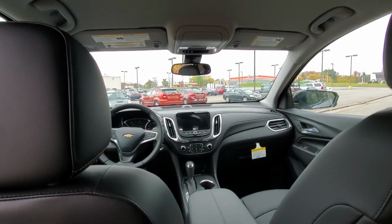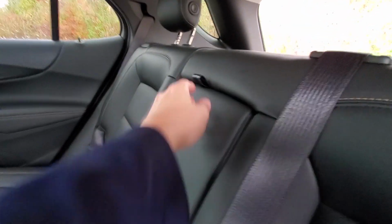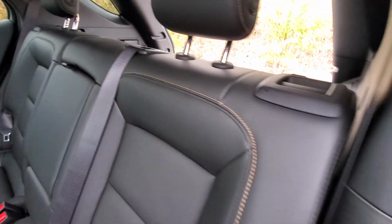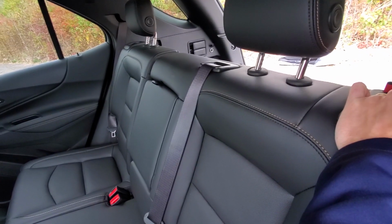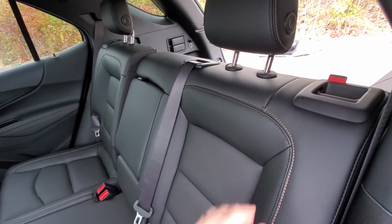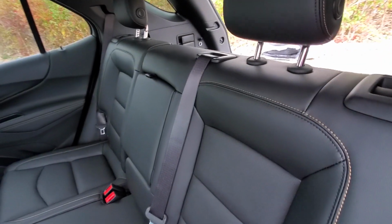Active noise cancellation is standard on all Equinoxes. And again, your nice leather seating with some good tan stitching here. You do have center armrests with 2 cup holders. And this seating takes 2 recline positions. So there's your normal, and there is a reclined, which doesn't seem like it's a whole lot, but that makes a world of difference if you're on a long trip.